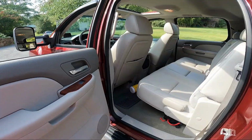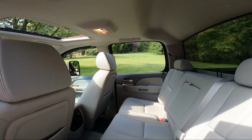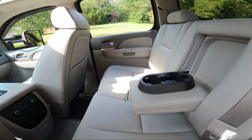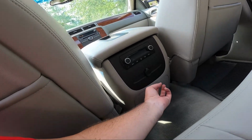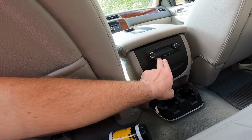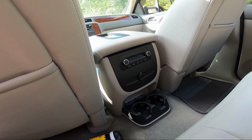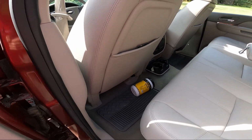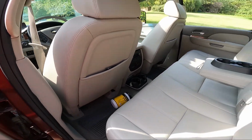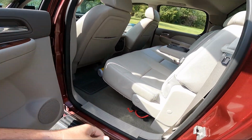Let's take a look in the back. Again, it is an extremely clean truck back here. I don't think anyone might have ever sat back here. You got 2 cup holders in the center, 2 more cup holders here, rear radio controls, and I believe they will still work with the aftermarket radio, but we'll see. Definitely not a ton of rear seat room, but plenty. If it wasn't for me coming from the new trucks, I probably wouldn't notice how small it is.